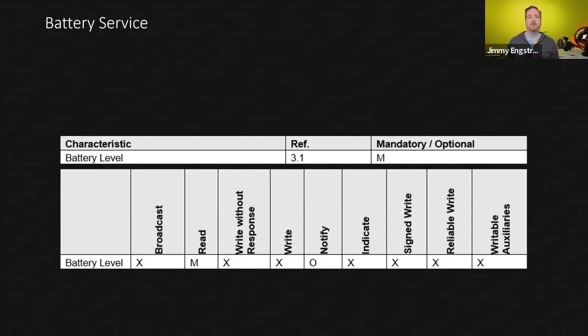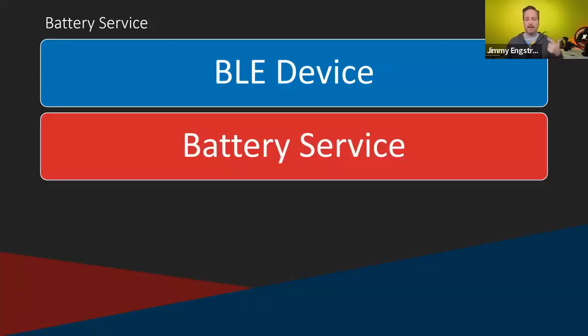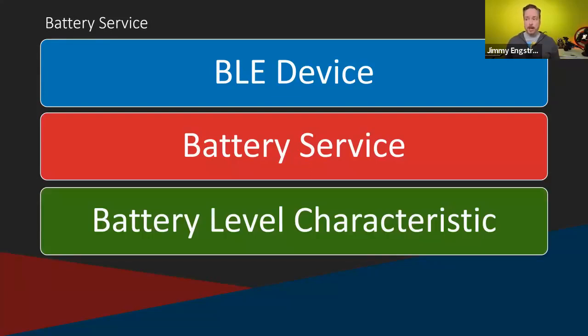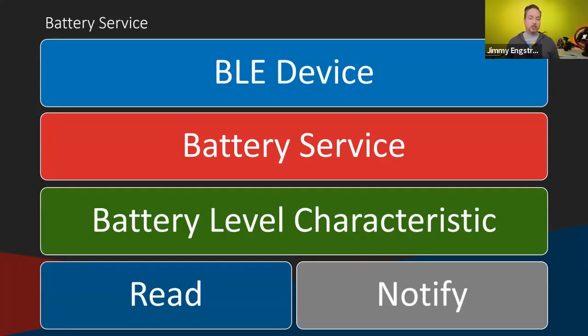Let's take a look at one Bluetooth SIG specification. The Special Interest Group has defined the battery service. It must have a battery level characteristic, and the battery level characteristic must have read and may optionally have notify. Great. If you look at this in another graph, we have the Bluetooth device. It has a battery service, which has the battery level characteristic, and you can read from it, and you may get notifications. Cool.